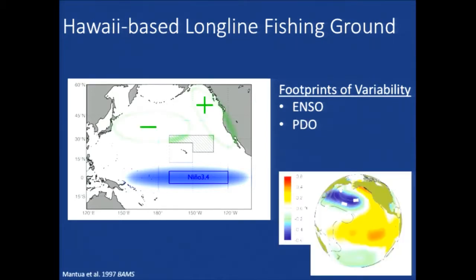You can put the PDO up there. And if we look at the areas where the PDO is most strongly correlated with sea surface temperature, it's really to the north of where our fishery operates that signal is the strongest.